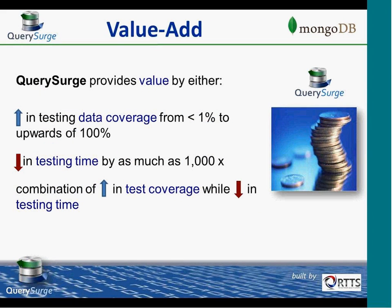So the value add for QuerySurge is it can increase data coverage, and I'm not just talking about performing the test, but I'm talking about doing all the comparisons from less than 1%, which is what most companies we see are doing, to upwards of 100% of all your data. It can decrease your testing time by as much as 1,000 times, or whatever combination and increase in testing coverage and decrease in testing time you need, whatever your tolerance is.